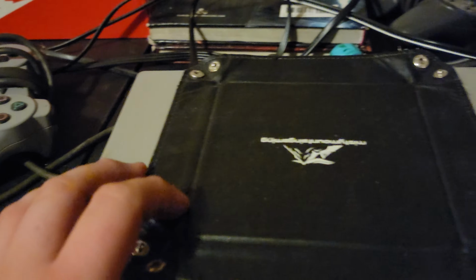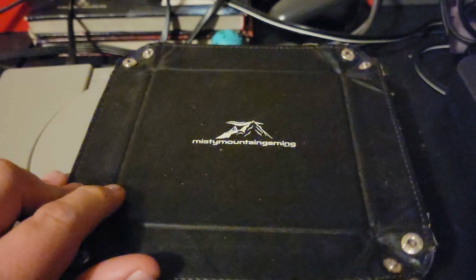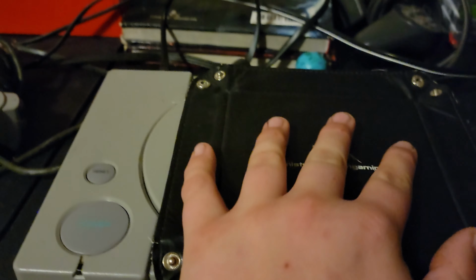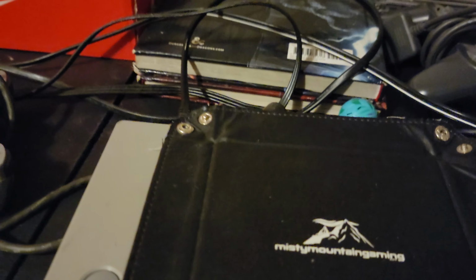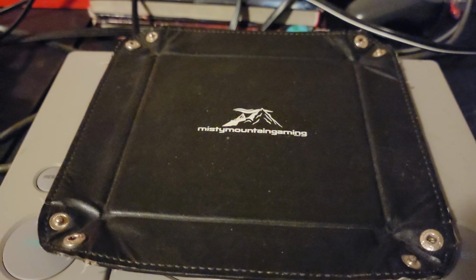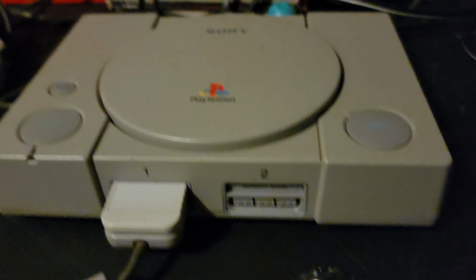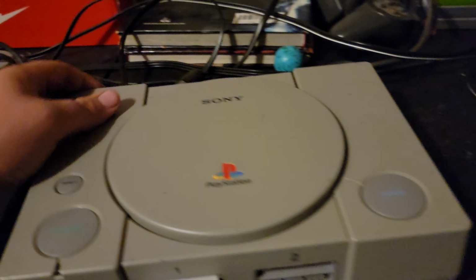As it is smaller than the original PlayStation. I have this dice rolling mat right here, sorry if you hear people in the background, as a representation of the PlayStation 1, or PS1. It'd be about this size, a little longer than this dice mat, but only about to here. Now, there is a peripheral slot on the back of this system.